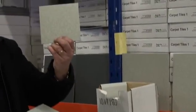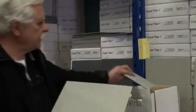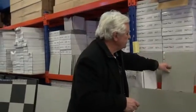Remember, if you'd like a sample of any of these vinyl tiles, send us an email with your full address and we will send you a little swatch sample free of charge like this. Okay, moving on to the next tile.